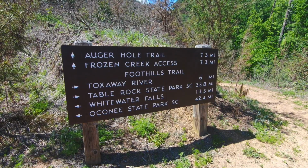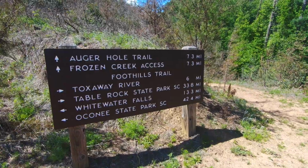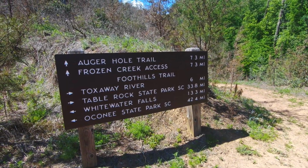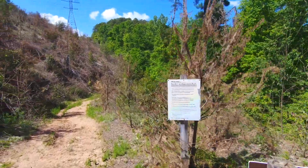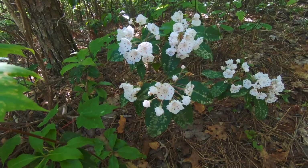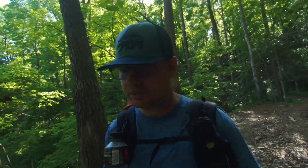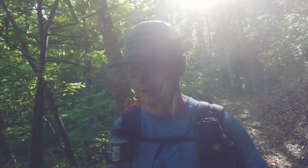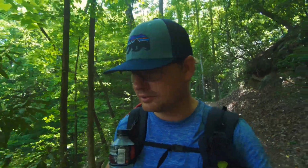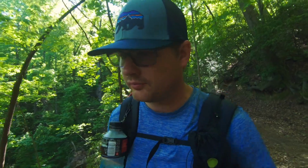Day three, been 42.4 miles. We have 33.8 tomorrow. Day three, been struggling today. We're doing 16 point something today. I'm right at, I don't know, 14.